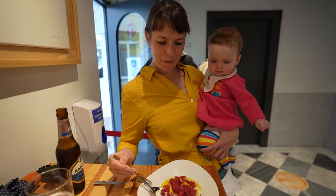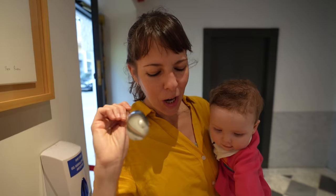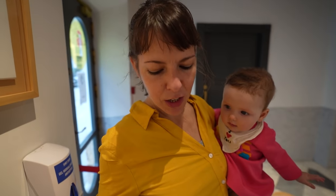You guys have wonderful colors going on. I know. Love almadraba. And ajo blanco. You love Phoenician fishing techniques. Oh yeah, you know me. I'm all about Phoenician fishing techniques.